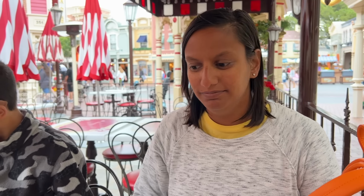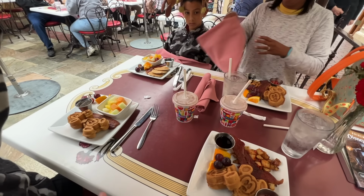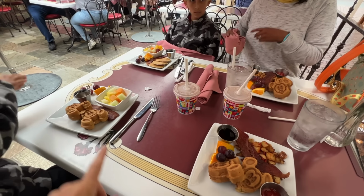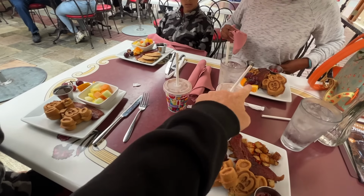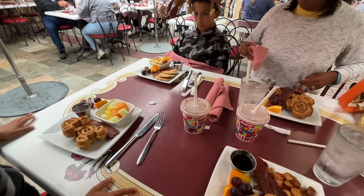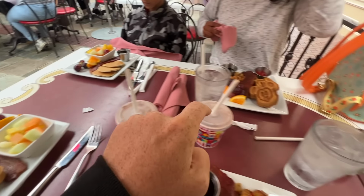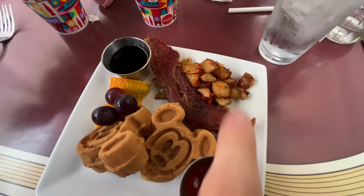So for you guys watching at home, in yesterday's video, Amy tried the Mickey waffles at Magic Kingdom, and here today we are going to compare them to the ones at Disneyland. And here is a look at our four-way spread. Now, we all got kids' meals, and 3 of us got Mickey waffles. James ordered the pancakes, and Benjamin got a side of fruit and bacon. Amy got bacon and potatoes, and I also got bacon and potatoes.